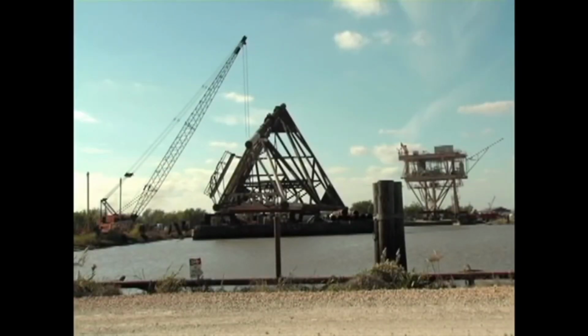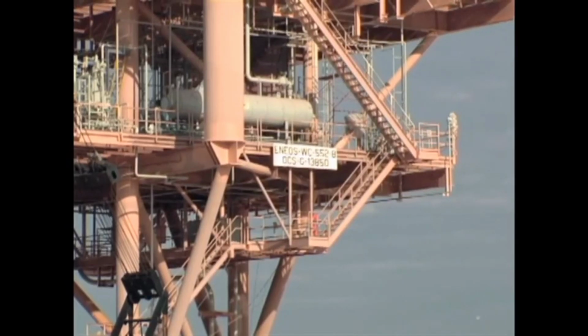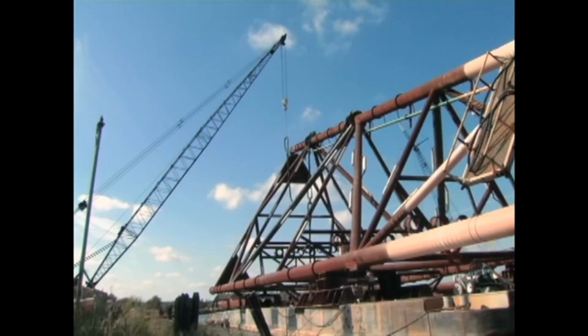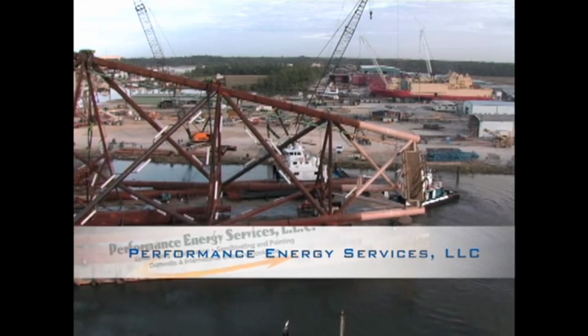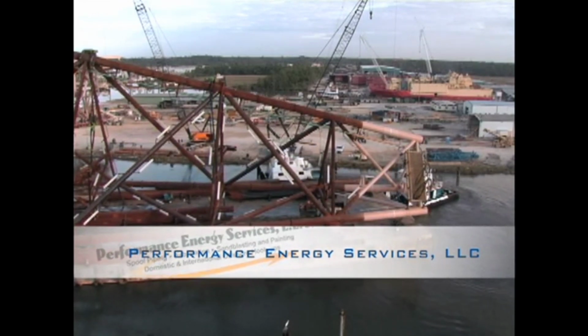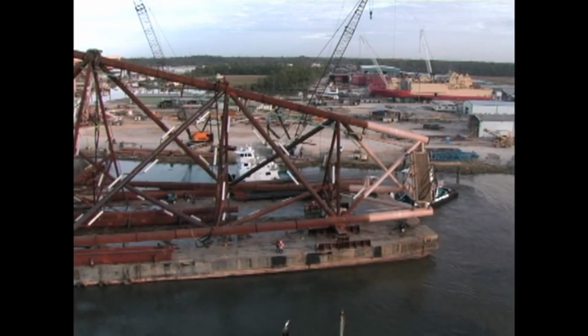The platform is comprised of two main components, the deck and the jacket. The deck houses the oil and gas production equipment, while the jacket supports the structure in the 190-foot water depth. Performance Energy Services in Houma, Louisiana, successfully outbids 5 competitors and is awarded the contract to refurbish the salvaged platform.